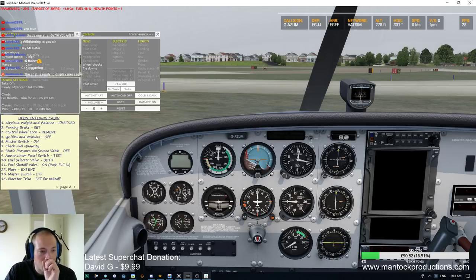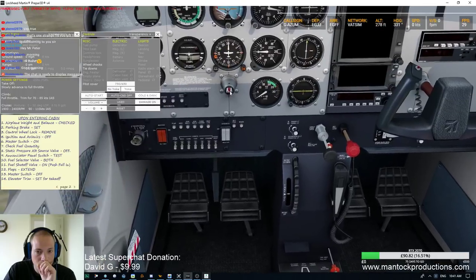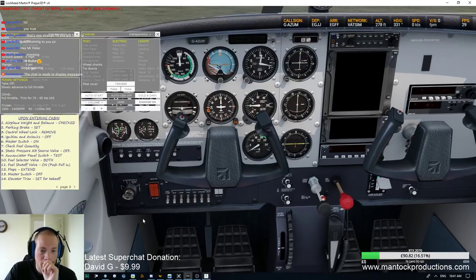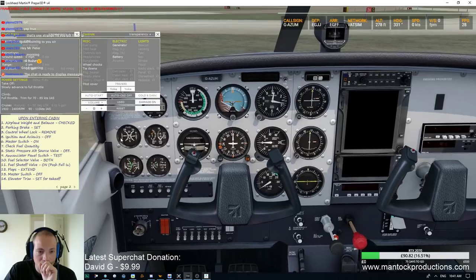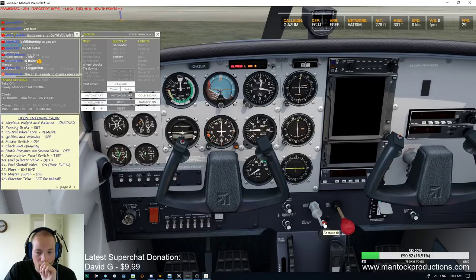Right. So let's then go parking brake set. Parking brake is set. Control wheel lock, removed. That is done indeed. Oh, no, now it is. Master switch on. Check fuel quantity. Fuel quantity has been checked. Static pressure source valve is off, which it is. Pull to be on, push to be off.